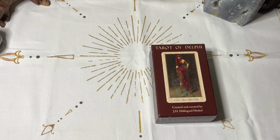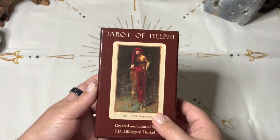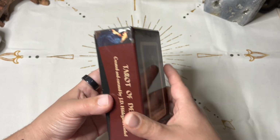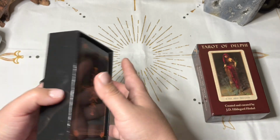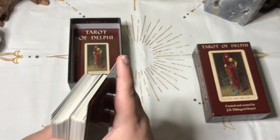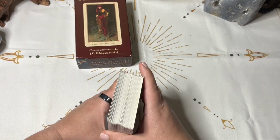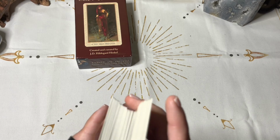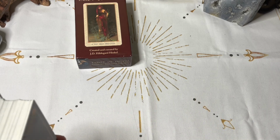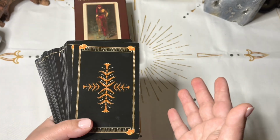My every so often deck, as I said, I apologize for this one. It is very, very hard to come by, very much so out of print, but it is the Tarot of Delphi by J.D. Hildegard Hinkle, the same creator of the Majestic Earth Tarot. I completely lucked out with this deck. I found someone selling it on eBay, not for cheap. And the gentleman selling it was super kind and very willing to work with me on a payment plan type situation, so I could make some payments to him over several weeks so that I could buy it from him, and I got it and it was still sealed.